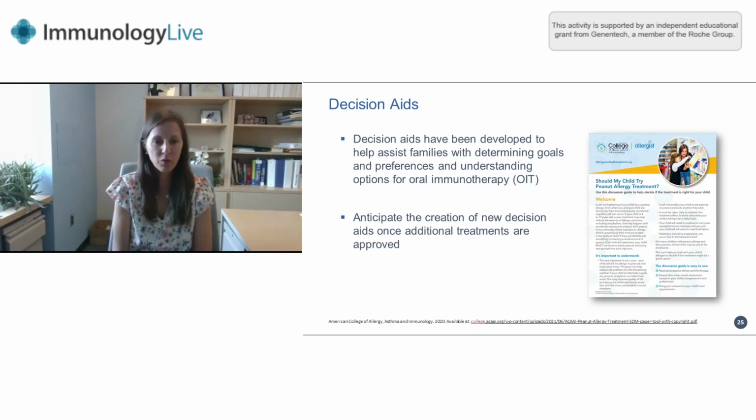One way that we can work together to help families with this is the use of decision aids. Decision aids have already been developed to help assist families with determining goals and preferences and understanding options for oral immunotherapy. And we anticipate the creation of new decision aids once additional treatment options are approved.